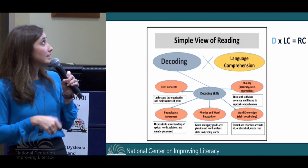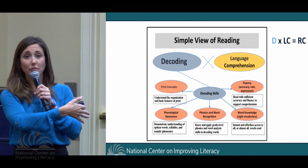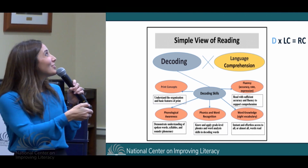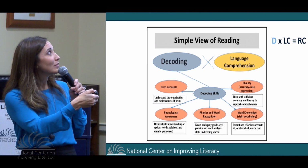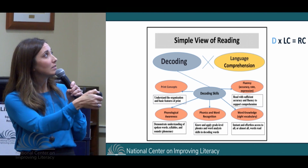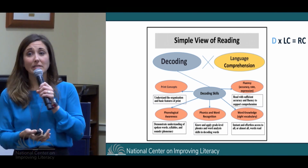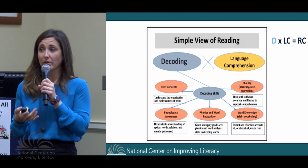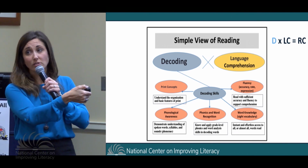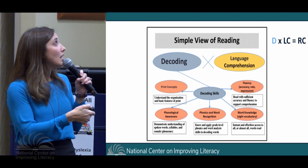So then in the morning session, Sarah really looked at just the simple view of reading. This is that simple view of reading, but it gets at a little bit more of the complexity behind a simple view. So looking at decoding times language comprehension equals reading comprehension. So that's what this D times LC equals RC is. And that's really that the value of either of these can't be 0 or I can't comprehend in reading instruction. So here, if I have no decoding skills, then I'm not going to get to reading comprehension, even if I have a lot of language comprehension skills in my back pocket to work with.